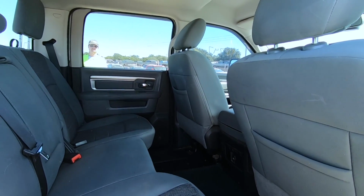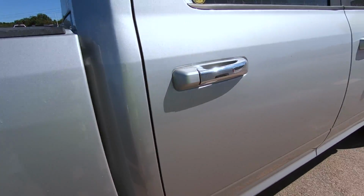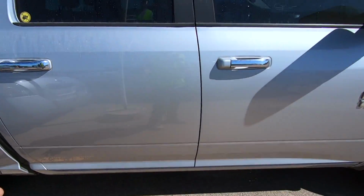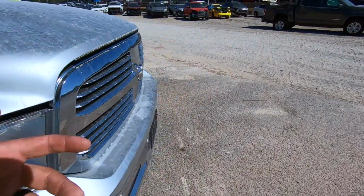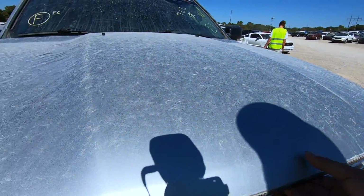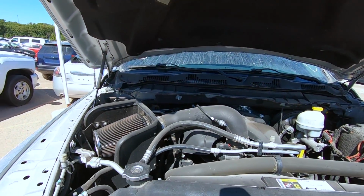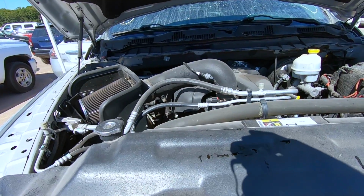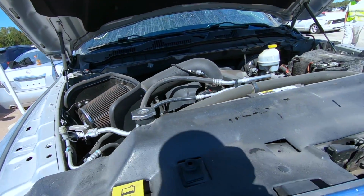Smell. That's an interesting smell. Smells like burned electronics, which I happen to like. Not everybody likes that smell, but I actually really enjoy the smell of burning capacitors, burning electronics. Oh, K&N air filter. That's nice. So somebody put a big old cold air intake on.